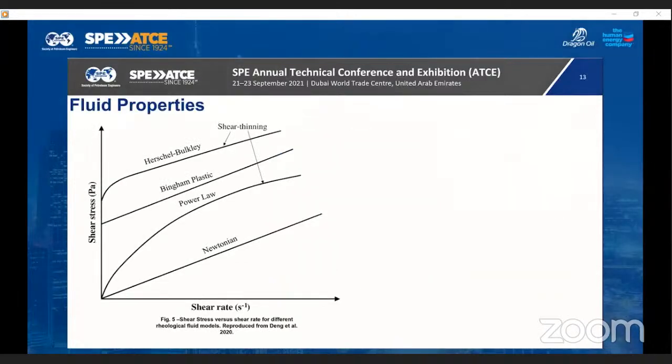Both the shear stress and shear rate that were found helped to develop rheological models. The figure on this slide shows the graph of the shear stress versus shear rate for various rheological models. Drilling engineers generally use rheological models such as Newtonian, Bingham plastic, power law, and Herschel-Bulkley to predict the flow behavior.